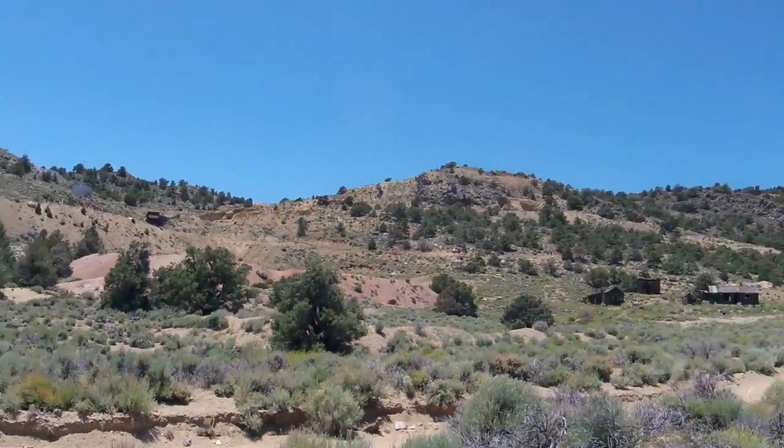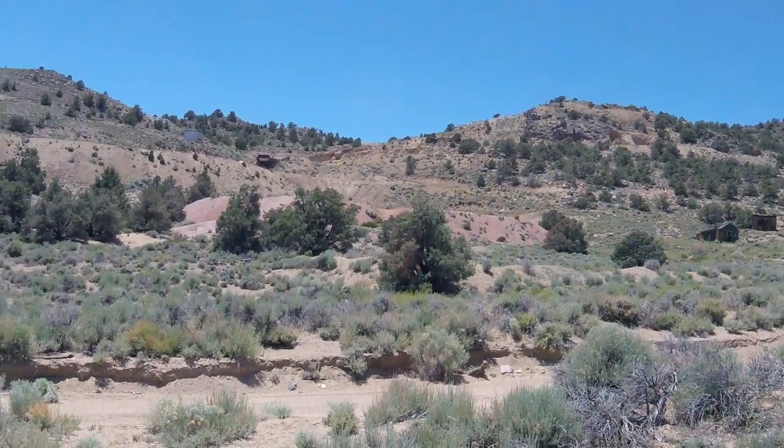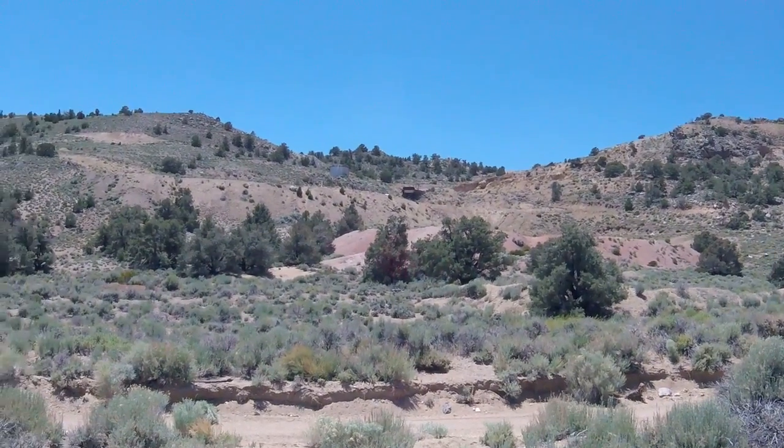All right, Explorer, so today we're gonna go check out this old Cinnabar mine. You see the tailings up there. There's actually a sign up on the hill. We'll get up there in a minute and go take a look at that sign.